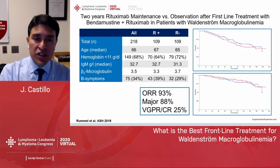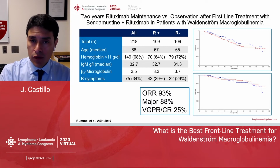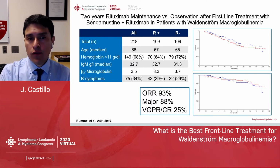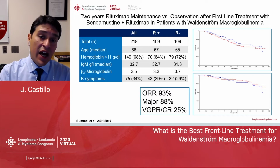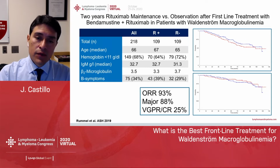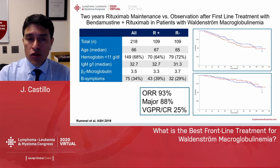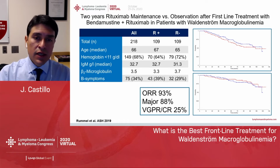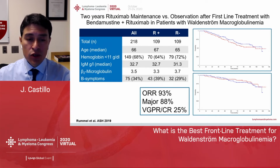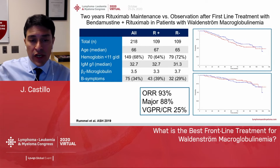In my clinic, if the patient has a minor response to chemoimmunotherapy, I do still recommend maintenance rituximab for those patients. Some of the patients have very high IPSS-WM risk. That's something I'd also consider for recommendations of rituximab. Note that rituximab maintenance does have side effects. There are issues with infusion reactions. There are issues with intolerance to rituximab, as well as late-onset neutropenia and risk of infections. So it is also a pros and cons discussion to be had with patients with Waldenstrom's. But as you can see here, it confirms the bendamustine and rituximab efficacy with an overall response rate of over 93%, major responses of 88%, and VGPRs at 25%.